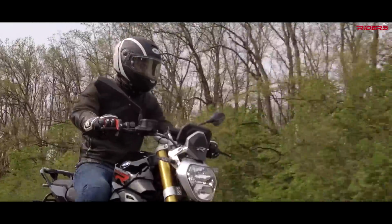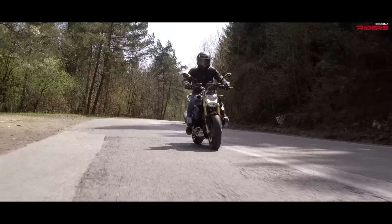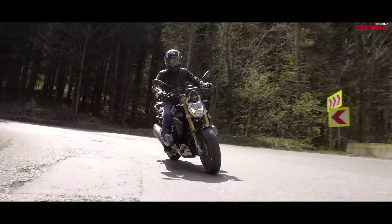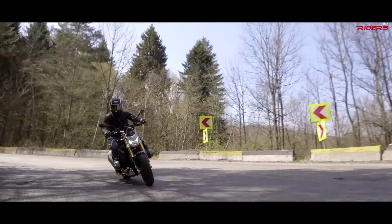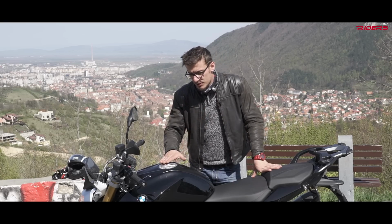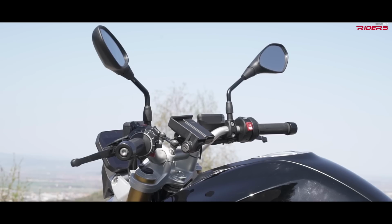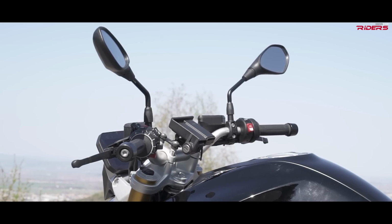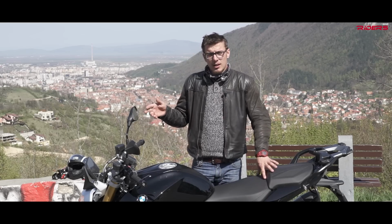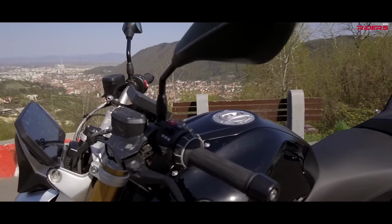The riding position is very good, it's very relaxed. I leaned a bit forward while riding to get more feeling from the front end, but this was mainly for the twisties. On the highway, on the open road, I had to bring my chest a little closer to the gas tank, because the wind protection is close to nothing here, so I had to bring my chin down. Otherwise, you can also fit it with a small windshield, and this problem will be solved. But I like it more without anything else.